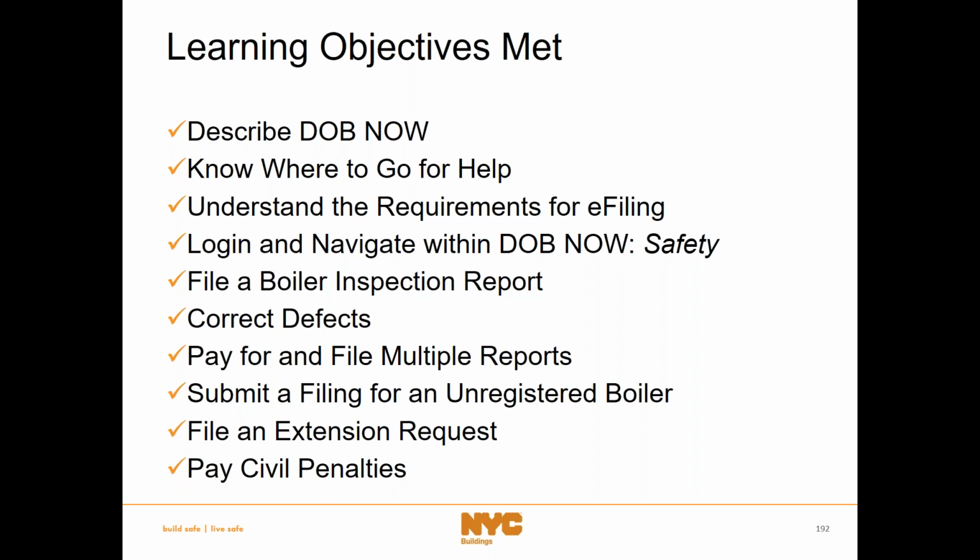We created our boiler inspection report with a defect, and we went in, filed a subsequent report to correct the defect. We paid for and filed multiple reports at one time. We submitted a filing for an unregistered boiler. We filed an extension request, and we paid civil penalties.